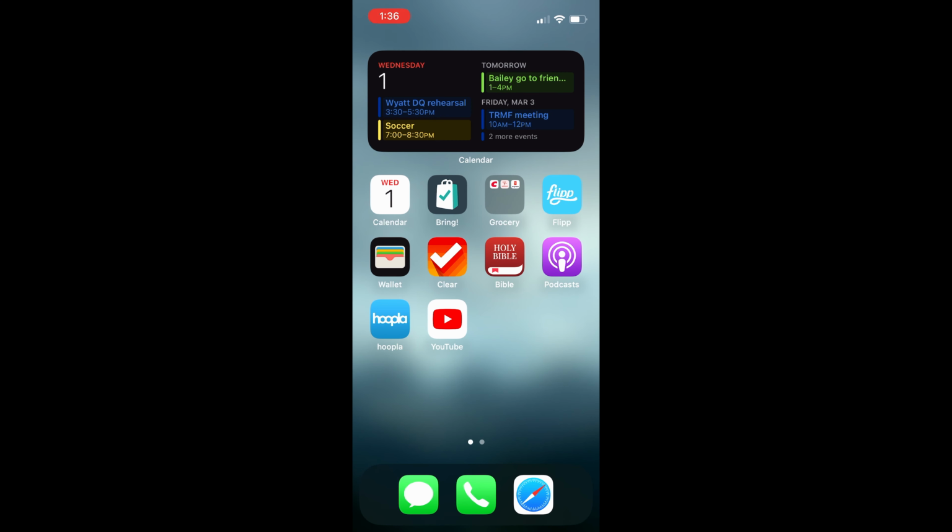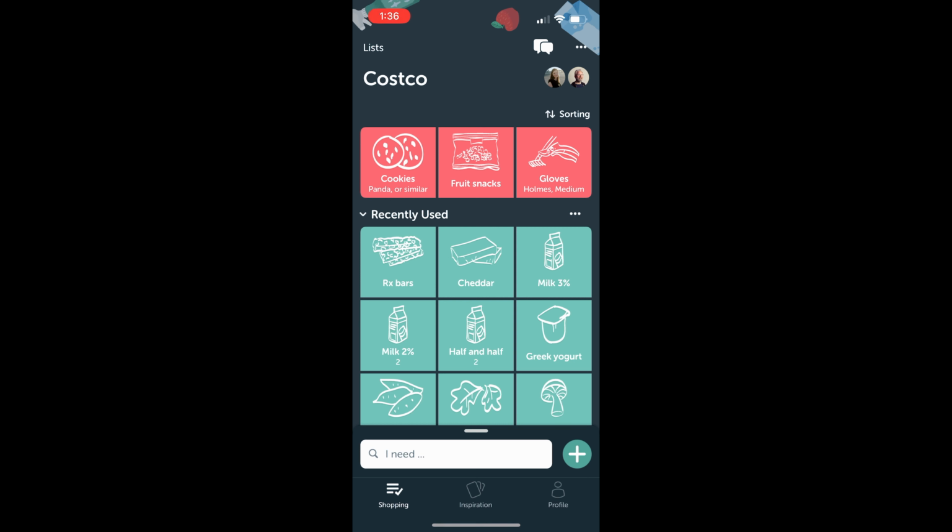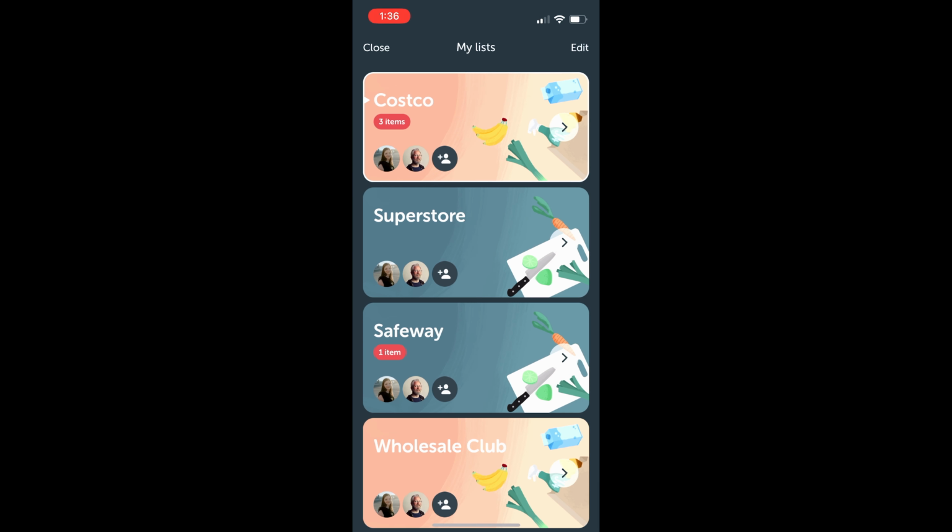The next one is Bring, and it's a shopping list app. It has a few elements to it that make it really essential for me. The first one being that you can share your lists between multiple users. So my husband and I both have access to these grocery lists, and you can create any number of lists. So we organize our app based on specific stores that we shop at. So if we need something from a particular store, we'll add that item to that store's shopping list. And if one of us is there, then we know exactly what we need to get from there.